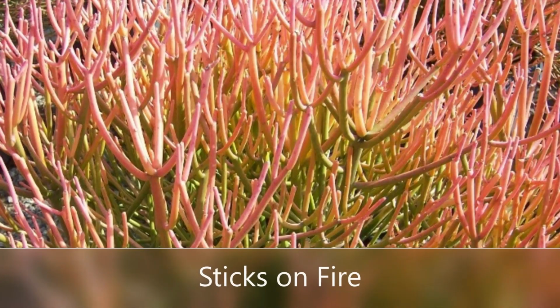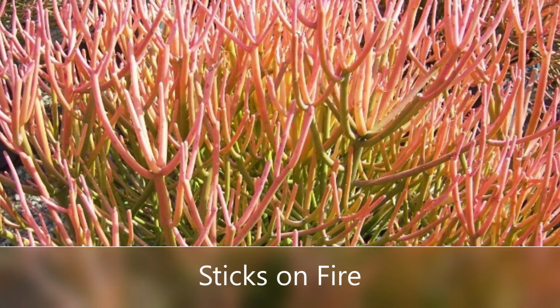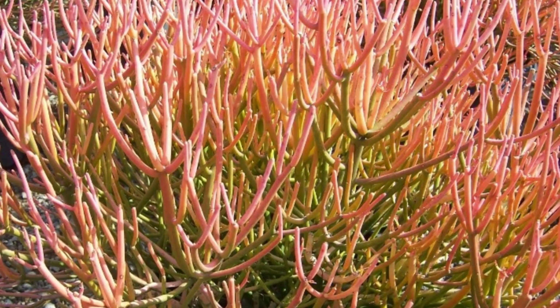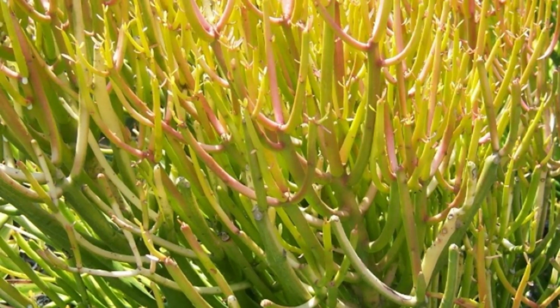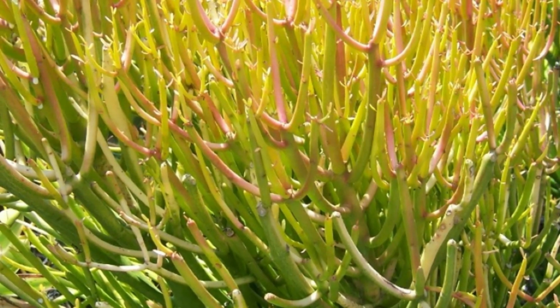Next up are the extraordinarily dangerous Sticks on Fire. These are the second most deadly plant on this entire list. These are Euphorbia tirucalli, and they are very poisonous because the sap in them can really do a lot of damage to dogs and cats. So that's Sticks on Fire.